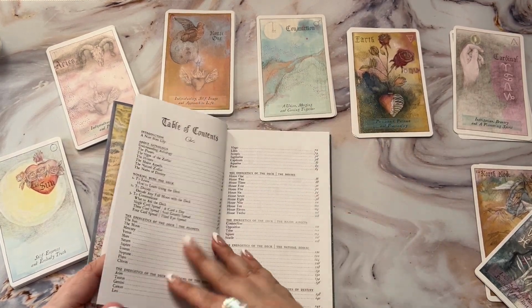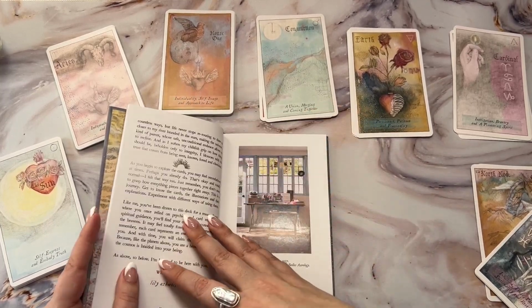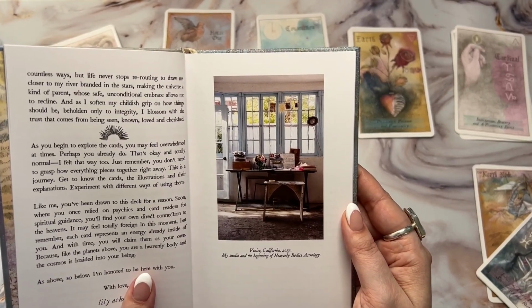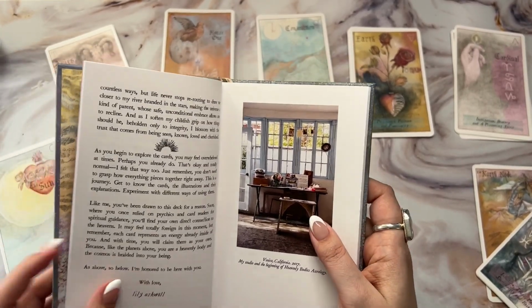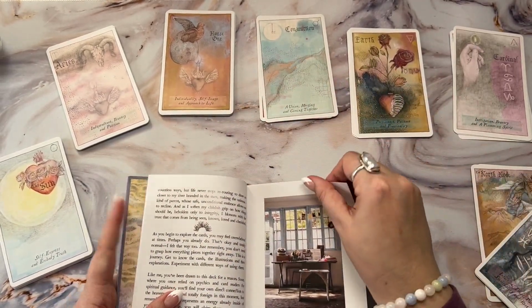So you can go to her website as well and get your birth chart, which we're going to show. I'm going to talk about it. I love that she has this in here. It's where she created the deck. I love seeing where people create, especially create something that I have in my possession. Love it.